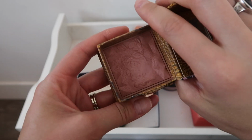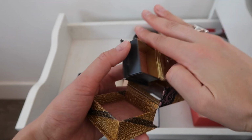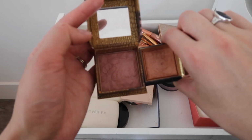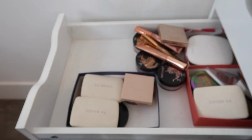But yeah, this is like fall. Come fall time, I can wear this on my face every single day. This is my summer mood. Spring and summer in a box, and fall and winter in a box. Oh my gosh, they're the best. Check them out. So amazing. I'm mad at myself that I didn't realize that.